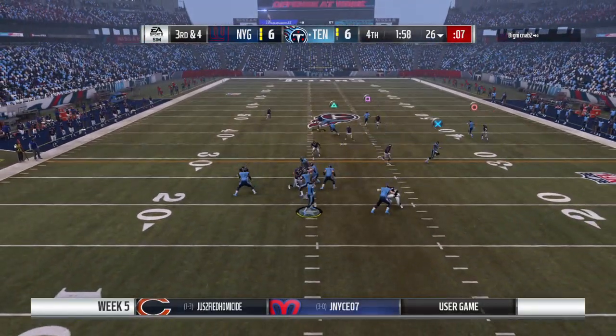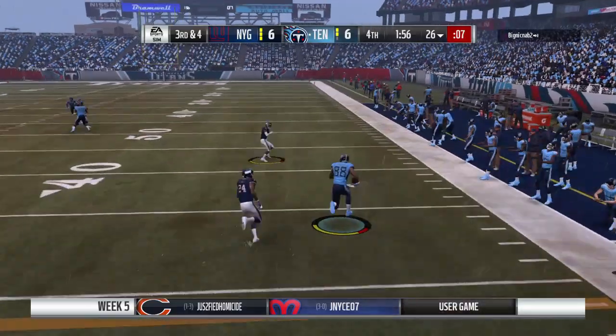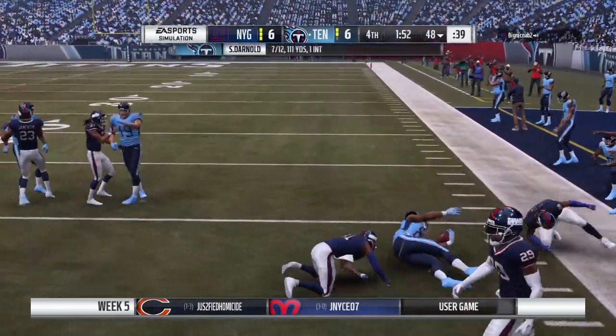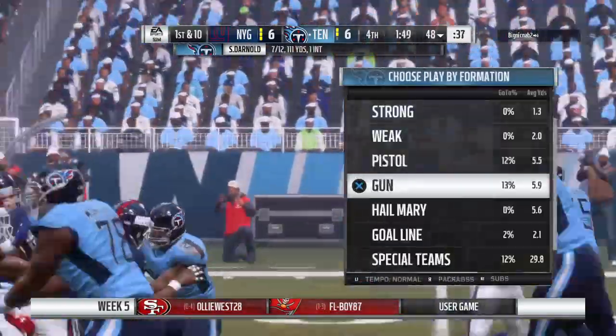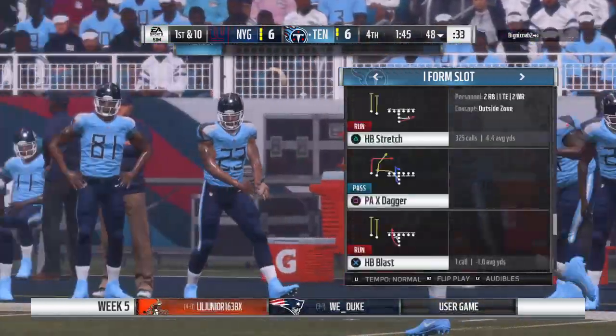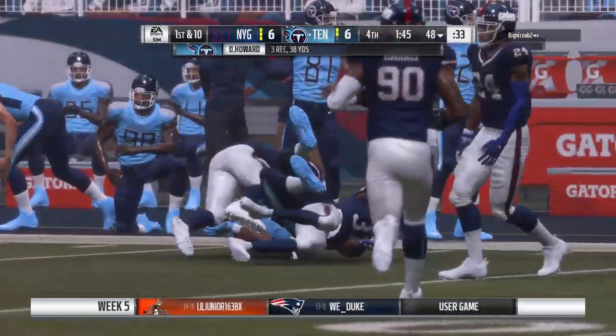Darnold from the gun. Throw right side, caught by O.J. Howard. And they work this well upfield across the 45. A good pickup there at 22. That gets them the first down, but they've still got to move quickly here.